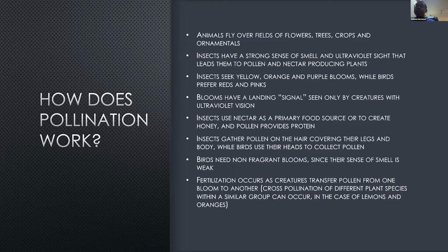And what's going to happen is pollen will go from one bloom to another bloom of a similar or same species, and that's going to result in cross-pollination. However, cross-pollination can actually occur in different types of plants as long as they're in the same group. So for example, you can have bees or butterflies pollinate lemons and then move to oranges, and they'll actually cross-pollinate, and the next plant that grows from the seed that's developed will actually be a mix of lemon and orange.